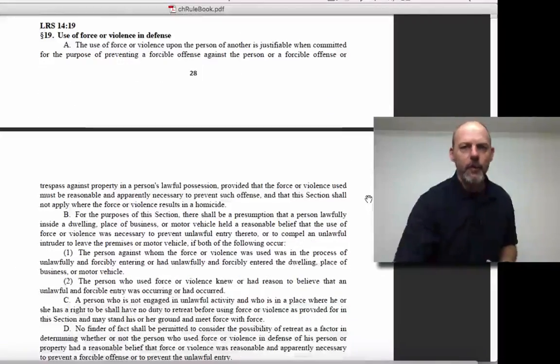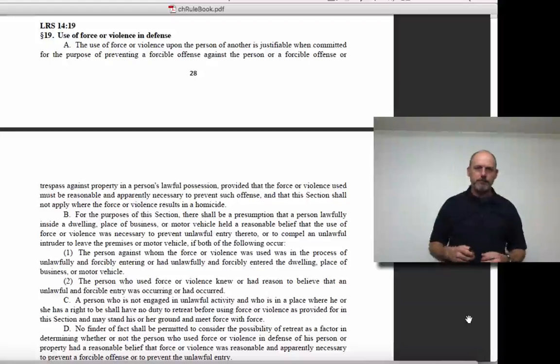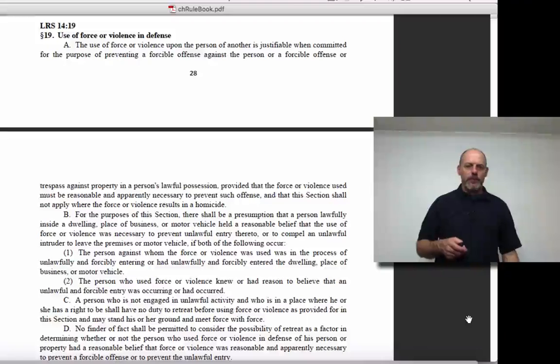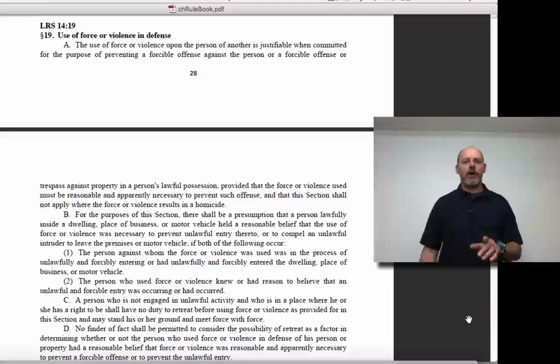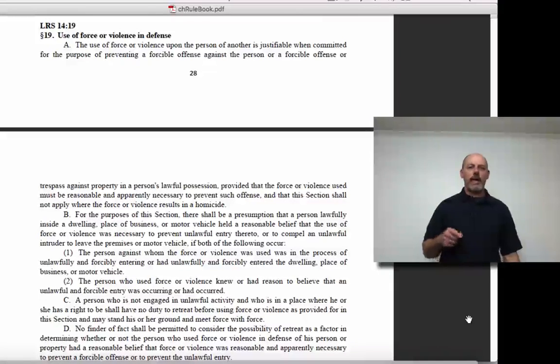The use of force or violence in defense. This is Louisiana Revised Statute 14:19, and we'll look at provision A. The use of force or violence upon the person of another is justifiable under the law when committed for the purpose of preventing a forcible offense against the person, or a forcible offense or trespass against property in a person's lawful possession, provided that the force or violence used must be reasonable and apparently necessary to prevent the offense, and that this section shall not apply where the force or violence results in a homicide.